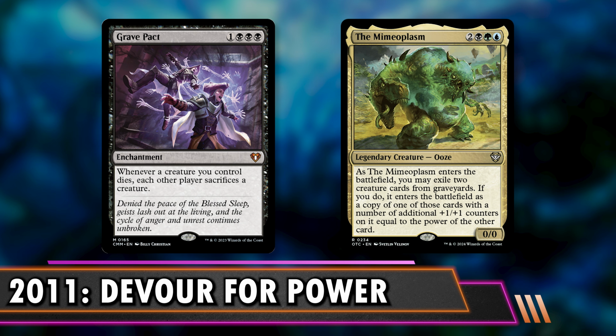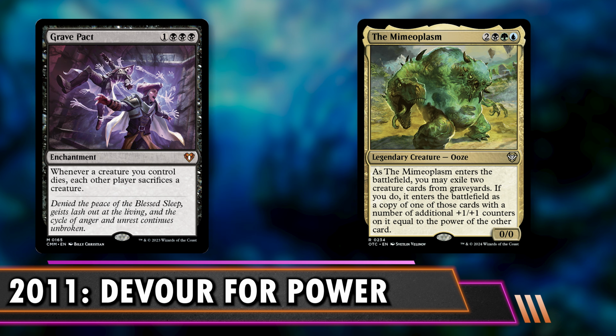I mean, some people might try and use removal on your stuff, and then you can just have Grave Pact out. It's like, okay, well, you'll have to sack stuff too.